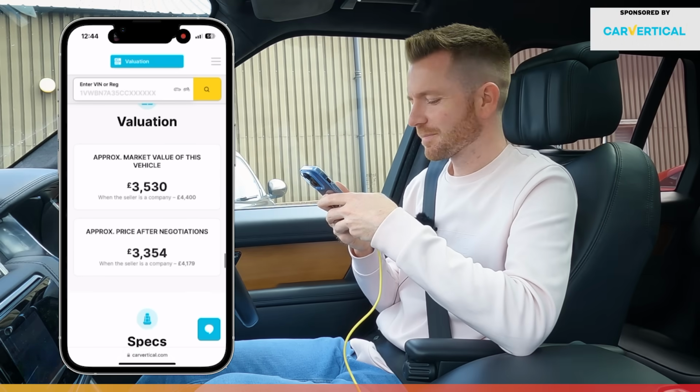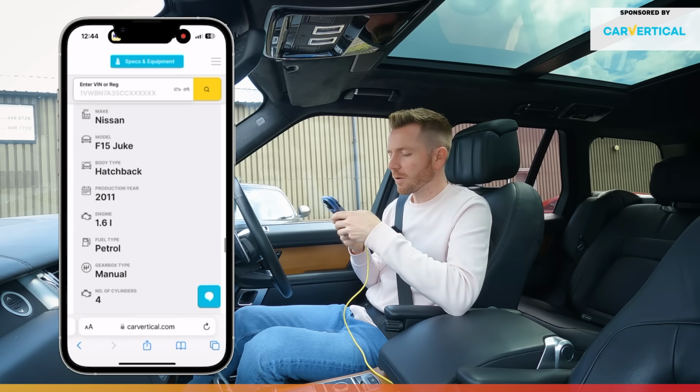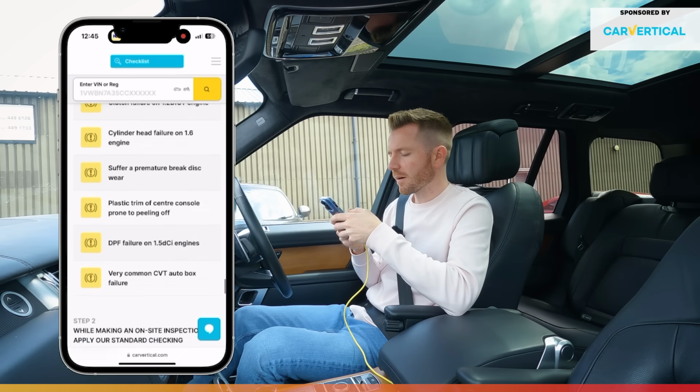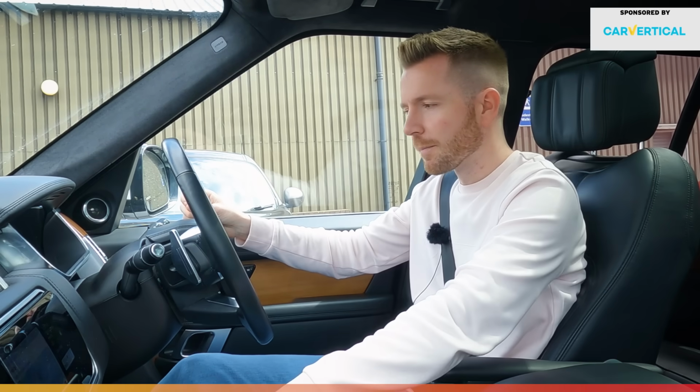Who knows? So it is a 2011 F15 Juke, that's the model, and it is a 1.6 petrol. I think they're a chain-driven engine, so there shouldn't be any timing belts to replace. Right, well I think that's it. May as well go and have a look around it, haven't we?